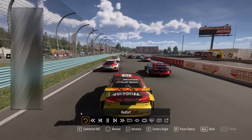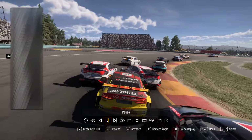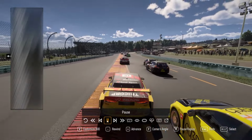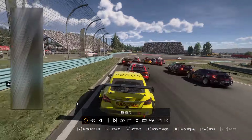Now to start things off, let's take a look at what happened at the first corner. Audi comes in and the Civics end up doing some weird funky stuff. Another Audi takes this Audi off. More contact is made. Guernsey boy gets absolutely slammed to the right hand side. So let's see what happened to them.